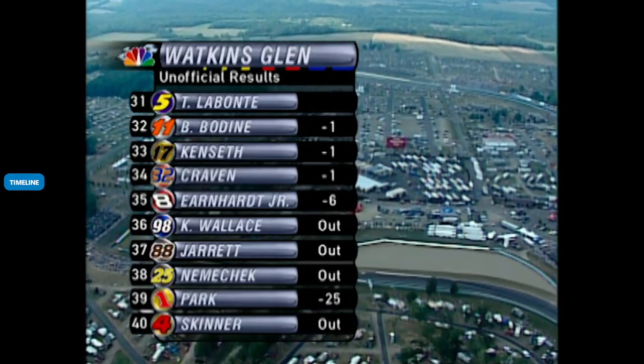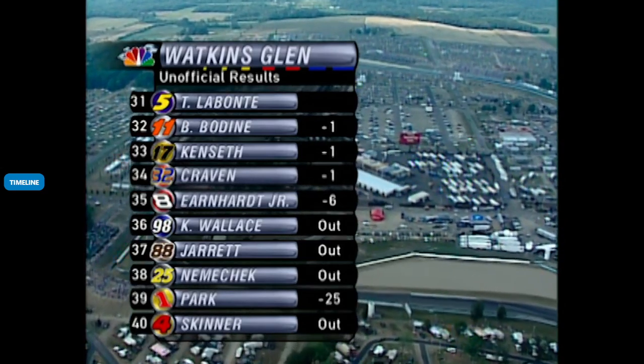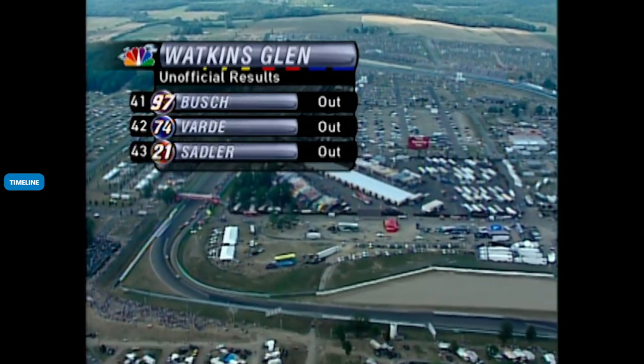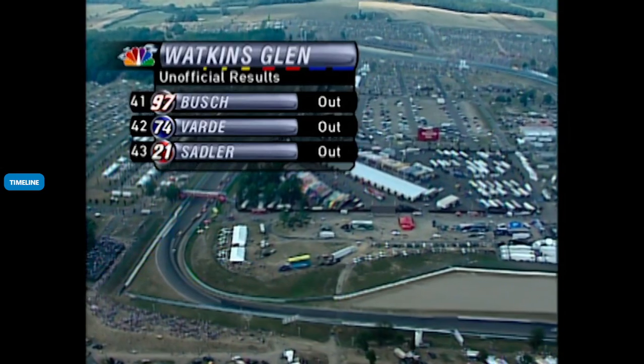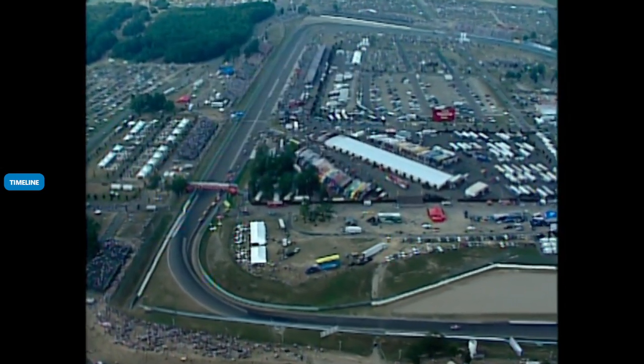And you see at the bottom there, the cars who had problems and failed to finish, including Dale Jarrett. And Elliott Sadler will get scratched today. He went out of this race pretty early on with a clutch failure.